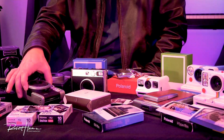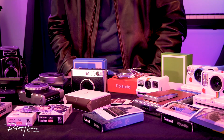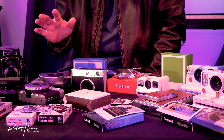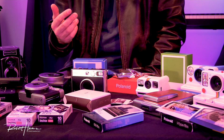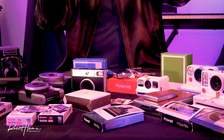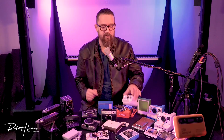The Sofort by Leica is a neoclassic Fujifilm Instax Mini 90 neoclassic clone in a different body. But the Lomography brand of cameras are making their own really cool cameras. I don't know that they're at the quality level like Mint cameras, which we'll talk about in a second. Now, as we talk about that, the most known and iconographic brand on the table, of course, is Polaroid.